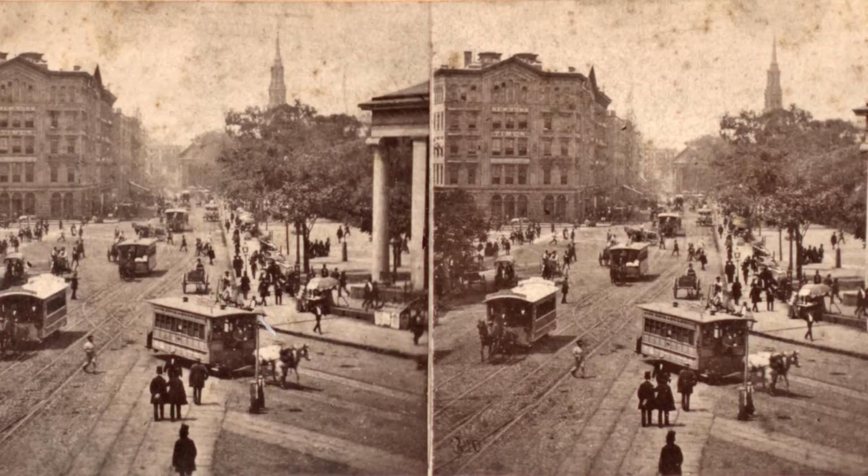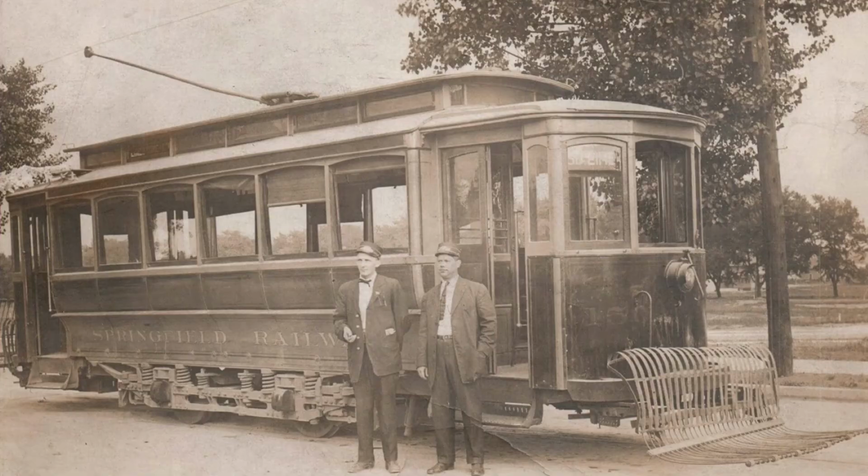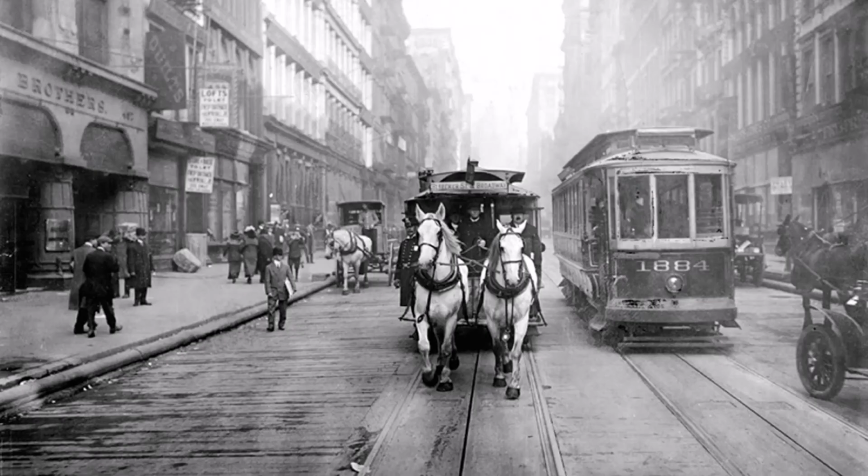By the 1870s, New Yorkers were taking more than 100 million horse car trips a year. The development of electric streetcars in the 1880s soon led to most cities scrapping their horse cars by the start of the 20th century. New York City retired its last horse car in 1917.